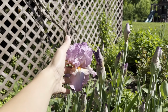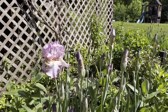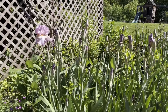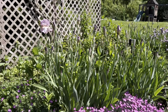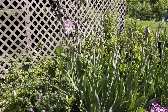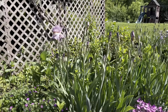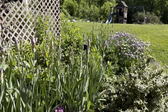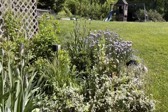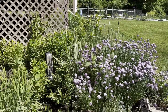These irises have been in this property in the front flower bed, and I took them and I divided them, and I have so many irises just from those few that were in the front flower bed. I'll take you there in just a minute, but I was able to multiply them everywhere, and you can see them, they're right behind the chives as well over there, and they kind of add this beautiful height and texture as well. And I love their blue color.